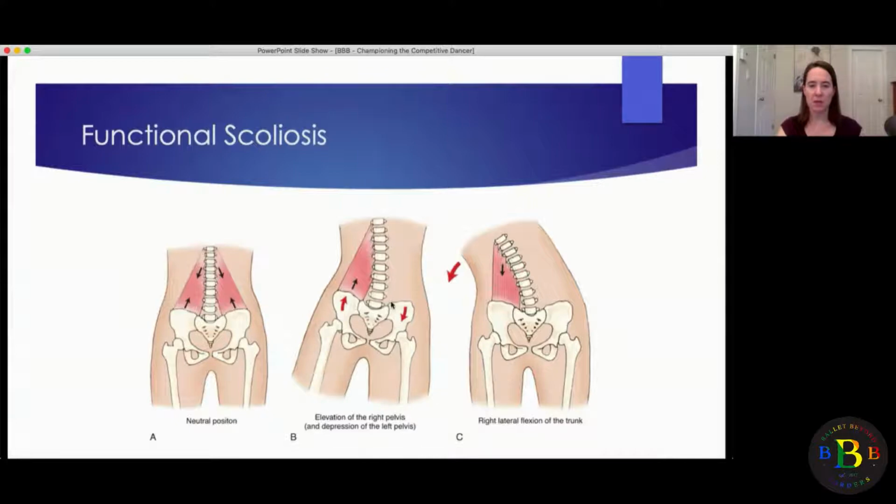The muscles on either side of it are pulling evenly. On this middle image where it says B, they're showing that this muscle, if it gets tight, can result in pulling that hip closer up towards your spine. You can see the spine is still reasonably straight, but all of a sudden one hip is elevated. So we'll see this commonly in dancers where their hips won't look level anymore, like one will look lifted compared to the other one.